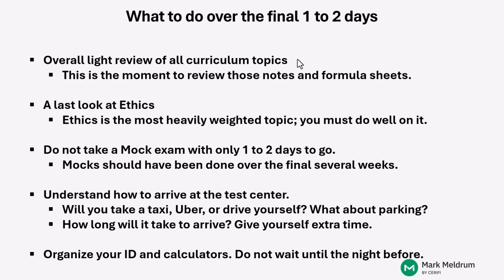One of the parts of the Level 1 ethics curriculum would be that introduction to GIPS, those Global Investment Performance Standards. So maybe over this final 1 or 2 days, you can review the GIPS requirements and recommendations that would likely be tested at that introductory level. Again, through question practice, you'll be able to go and see a lot of what they'll likely be testing you on in terms of GIPS material.